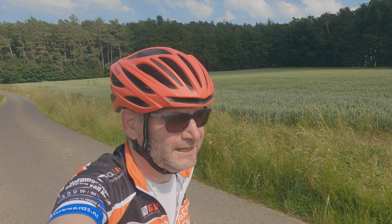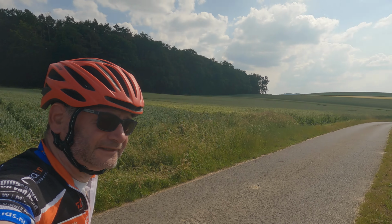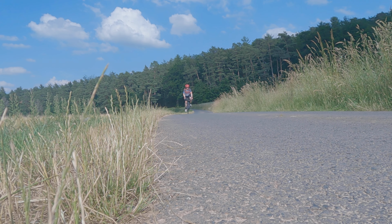Some steep hills here, but not as steep as in the Ardennes, so yeah, super day. Look at this. This is just smashing. This is what I call a cycle lane.